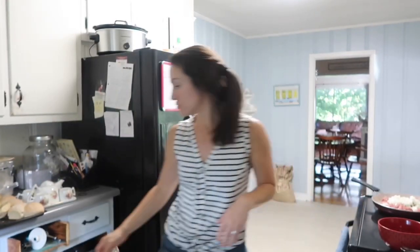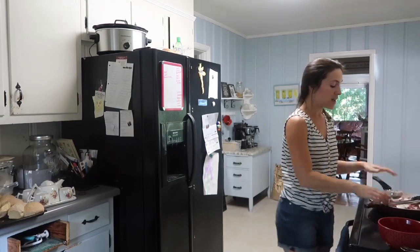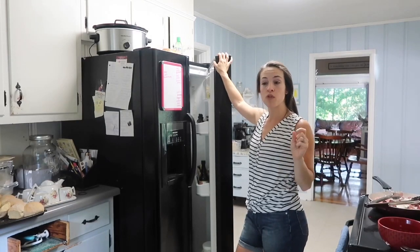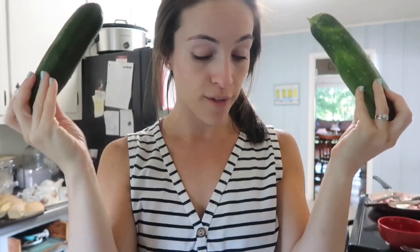I'm going to saute these with the onions. They'll start smelling so good in a minute. I made them real big on purpose. I season them with salt and pepper, a little bit of cumin, a little bit of oregano, and a little bit of curry. I decided on zucchini, so I'm gonna make 2 whole local organic farm fresh zucchini.